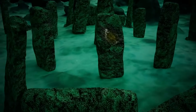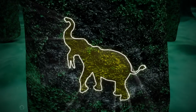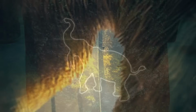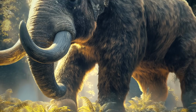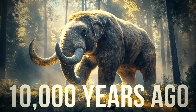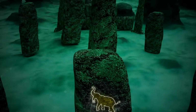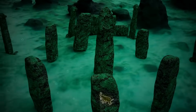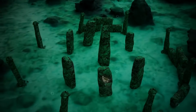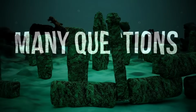One of the stones had a carving, a faint but clear petroglyph of a mastodon. Mastodons kind of look like the ancestors to our modern-day elephants, but they have been extinct on planet Earth since 10,000 years ago. So, whoever built this underwater Stonehenge needed to be alive at the same time these creatures roamed our planet. This discovery raised many questions among scientists.